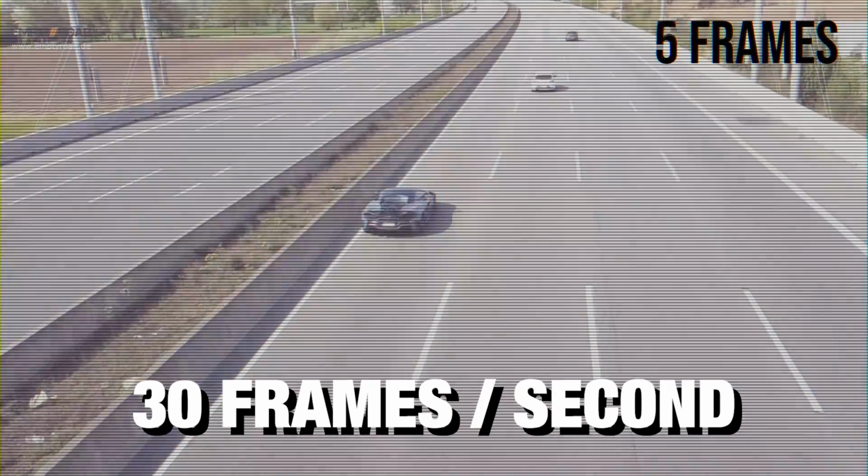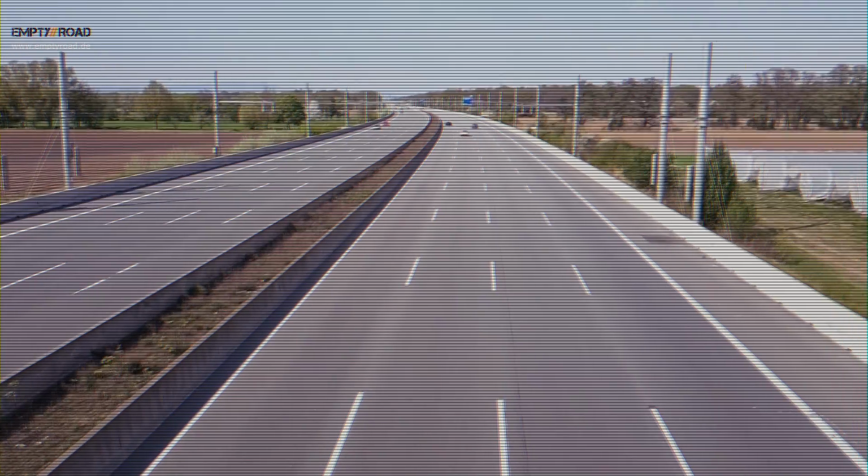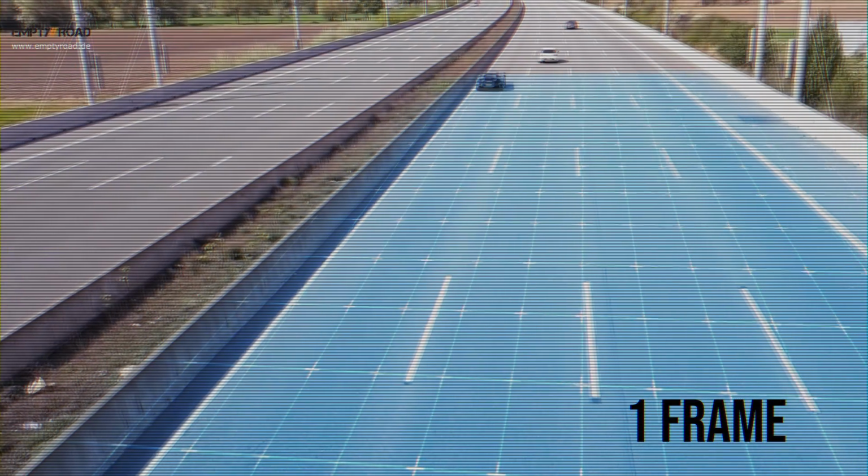One that doesn't only take two photos, but actually records a video of a part of the road. This one's a lot more difficult, but we could talk about frame rates. Most speed cameras record at 30 frames per second. They take 30 photos per second. So if the ground they cover is 20 meters, to even stand a chance at not getting caught, you'd have to travel 20 meters in one frame.